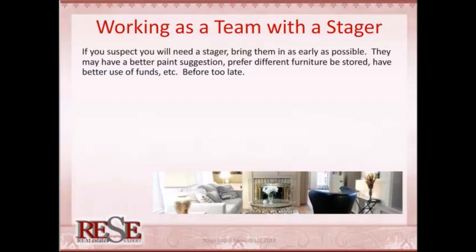And I would like to offer a tip here. If you suspect you're going to need a stager, my best advice to you is bring them in as early as you possibly can. They might have a better paint suggestion, like the example I gave you earlier today, or prefer different furniture get removed. They might surprise you, and they might have a better use of the seller's funds and their time. So bring them in before it's too late. It makes a big difference.